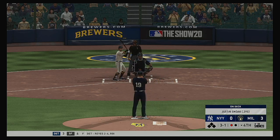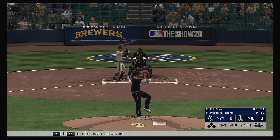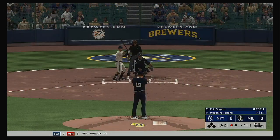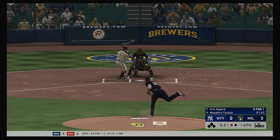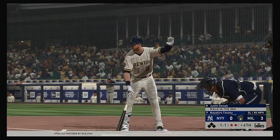He's falling behind now, 3-1. It's one thing to get hit around, but it's far worse when you're getting yourself into trouble by not throwing strikes. Every pitcher's been there, but it doesn't make it any less frustrating or unacceptable. Now the 3-2 pitch. Gets him looking up around the letters.